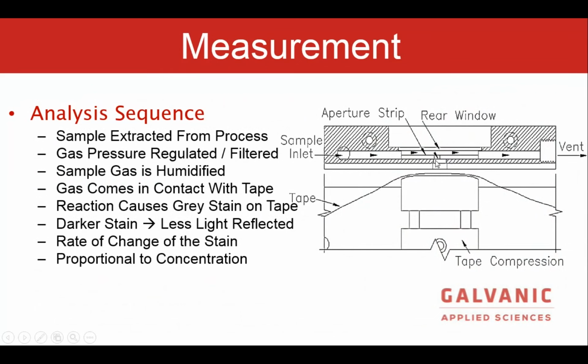So basically the gas is extracted from the process using a probe and typically a pressure regulator to reduce the pressure. Filter it for any liquid or particulate that might be present. At the analyzer panel, it'll be regulated and filtered. Humidified, and then it comes in contact with the tape. And when it comes in contact with the tape, that tape is impregnated with a chemical called silver nitrate. And when arsine or phosphine reacts with silver nitrate, it leaves a sort of gray colored precipitate on the paper. And we can actually read the change in color on the paper. And that change in color, or the rate that color formation occurs, is proportional to the concentration of the gas that we're looking to analyze, in this case, arsine.